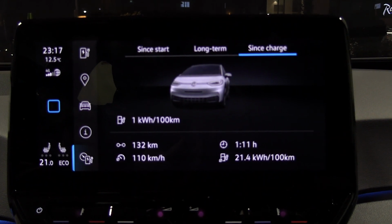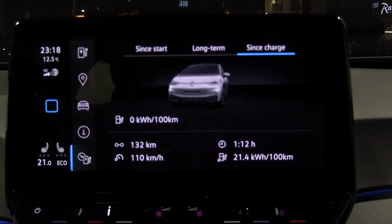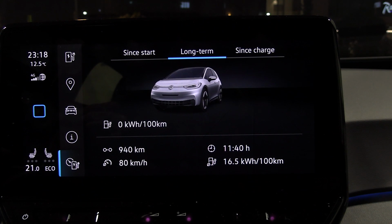The car was fairly efficient, even on a high speed run here. But it was 14 degrees Celsius outside. And also for the whole trip, 940 kilometers, we managed to average 165 watt hour per kilometer. But okay, the average speed wasn't the highest, but this is the nature of Norway.